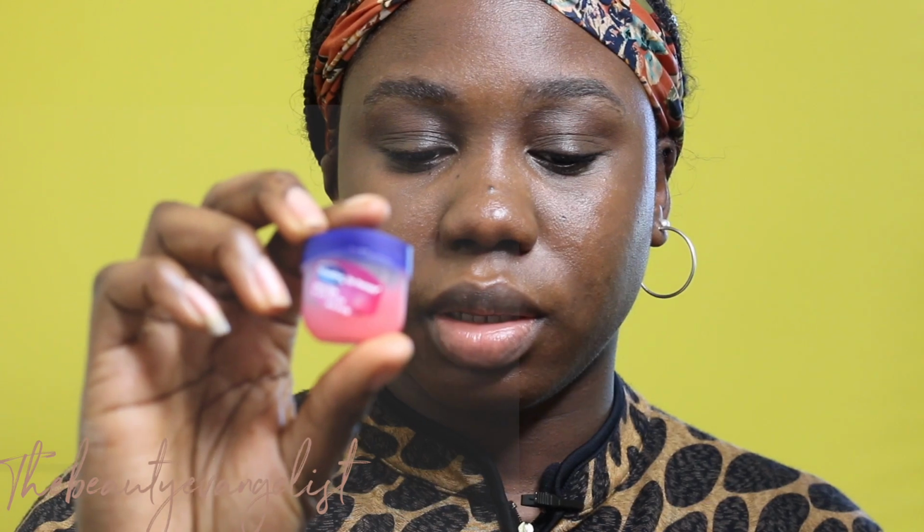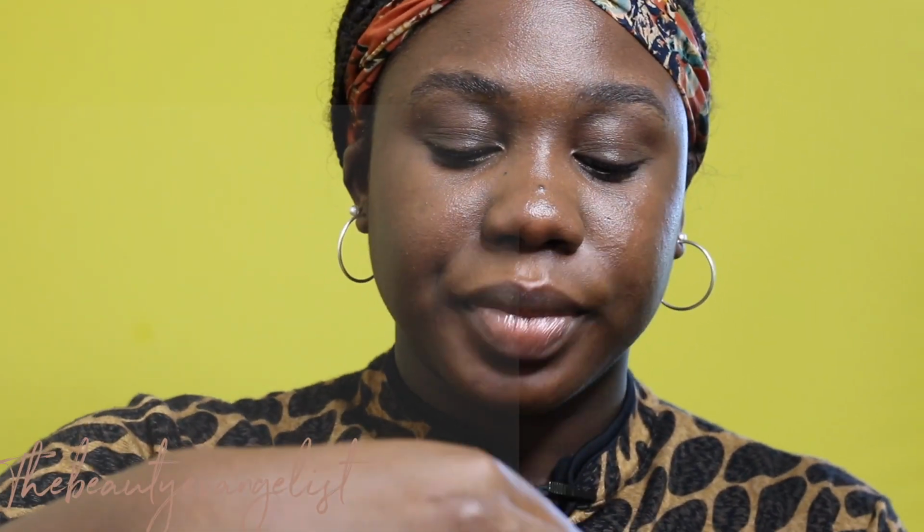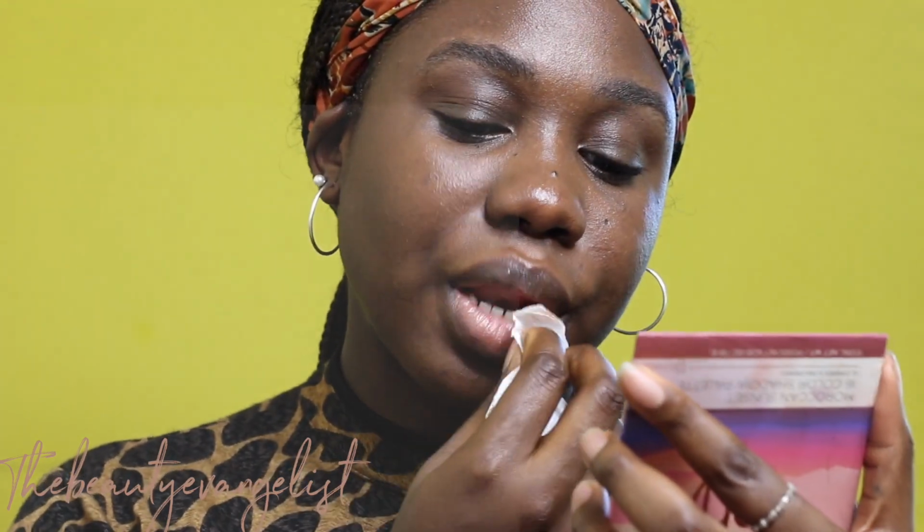Vaseline Rosy, I think it's the pink lips or rosy lips, and I'm just gonna put a little bit of that on my lips. Using my LA Colors High Shine Lip Gloss in the shade Snuggle, I'm gonna pop that on my lips. Blot that down using a paper towel just a little bit to make it look more natural. And also guys, I'm gonna spray my face real quick.